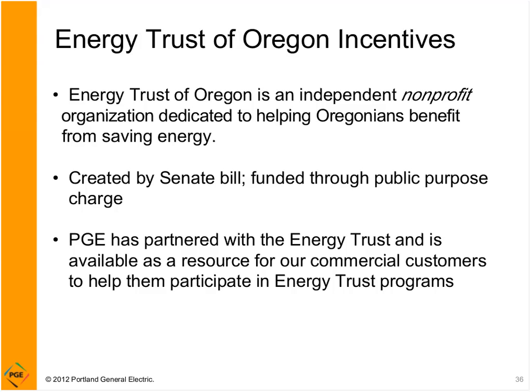I really recommend that you evaluate what you have and take advantage of the programs that are there for you to use. PGE has a close partnership with the Energy Trust, and we're available as a resource to help our commercial customers participate in Energy Trust programs. That means identifying potential projects, prioritizing, offering help with next steps to participate, getting projects pre-approved, and so on.